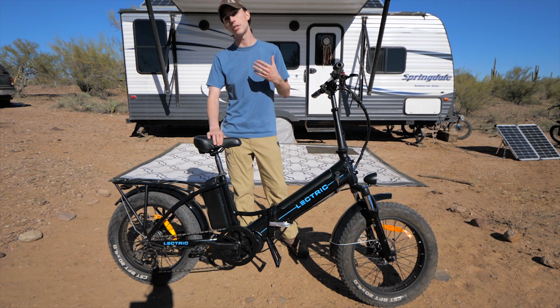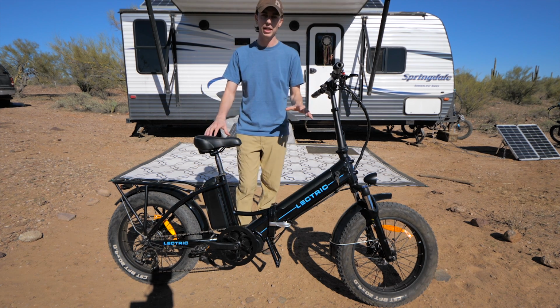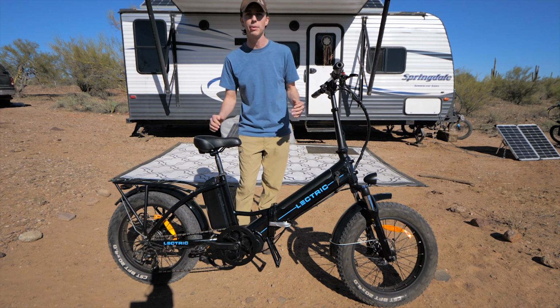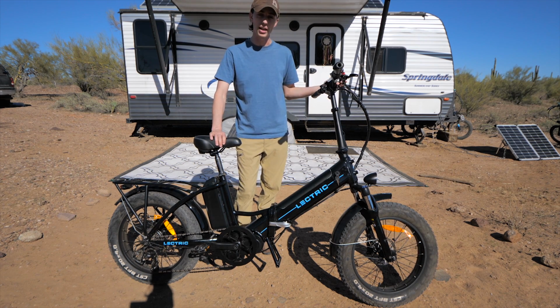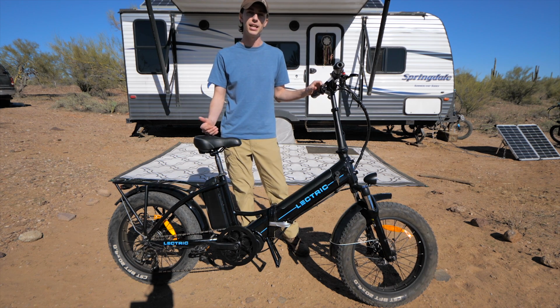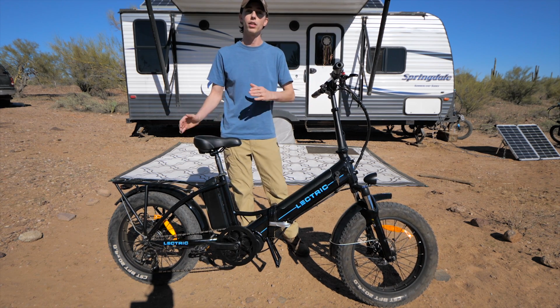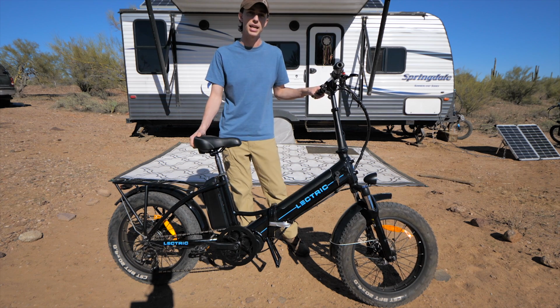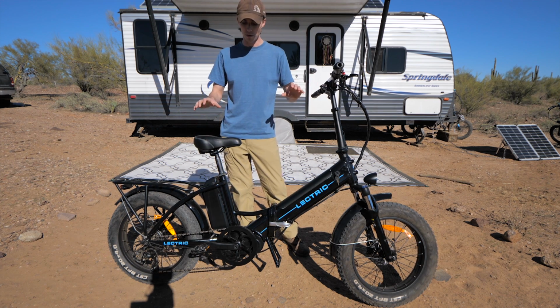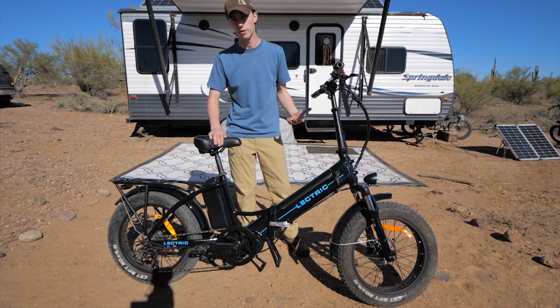And the answer is no, because for us, size, portability, and weight are extremely important. Since we're traveling, we need to have enough space in the back of our truck for everything we need. We store a lot of stuff in the bed of our truck. We have a camper shell on top of it, and we keep both of our electric bikes back in there. And we know for certain that 2 of these premium models just wouldn't fit.